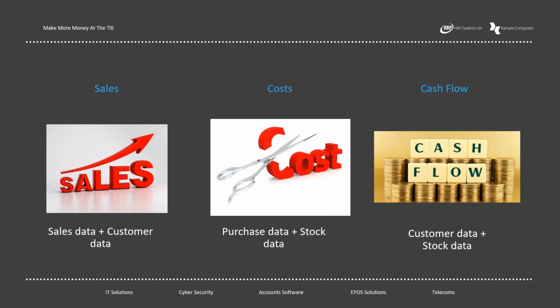It's going to be a huge element of your cost, the cost of the goods that you've just sold. And ultimately a combination of those two, customer data and stock data, is what gives us visibility of our cash flow. They're two of the driving forces behind either a good or a bad cash flow. From a customer point of view, if we're not collecting our debtors, then we're going to have cash flow problems.